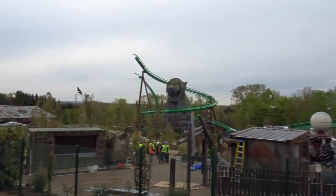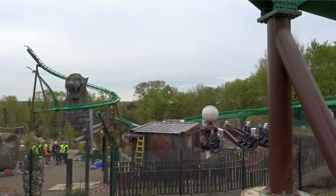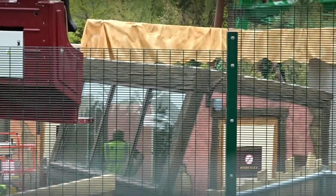So here's an overview of the site now. As you can see, it is a lot cleaner, it is a lot more detailed. Still some planting to do at the back of the buildings as well, and we will finish up now with a look at the Mandrill Mayhem entrance. That sign you've seen has actually been installed since we did this. They're working really fast.